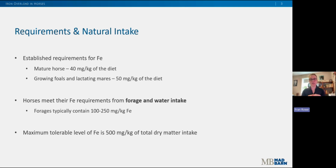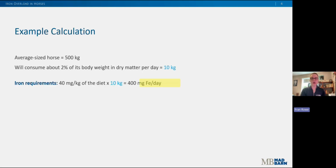So visualizing what these numbers actually look like in the diet can be really hard. So I thought it would be helpful to walk through an example calculation. For our example, we're going to start with an average sized horse at 500 kilograms or 1,100 pounds. Generally speaking, horses will consume about 2% of their body weight in dry matter daily, which equates to 10 kilograms of dry matter, which will simplify to say 10 kilograms of hay. When we plug that into our iron requirement calculation, that equates to 400 milligrams of iron daily for this horse.